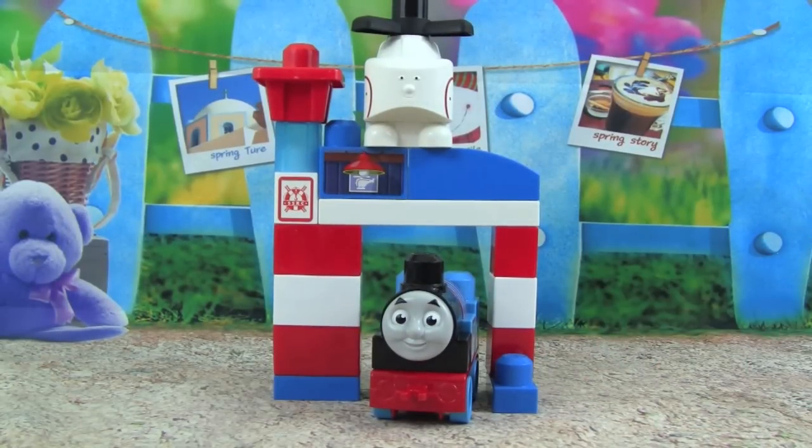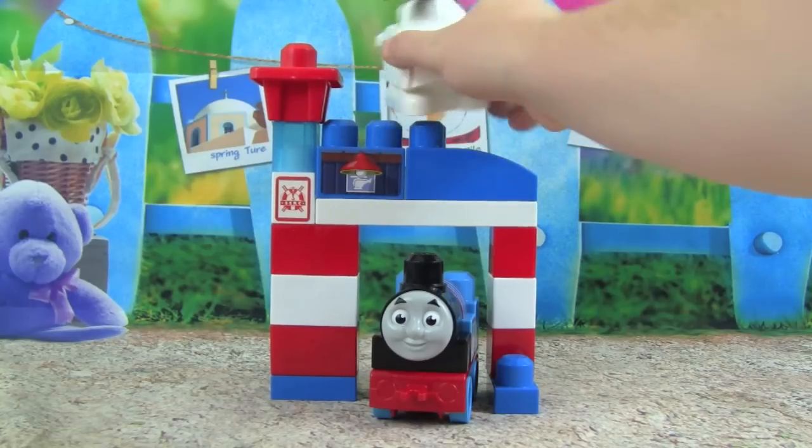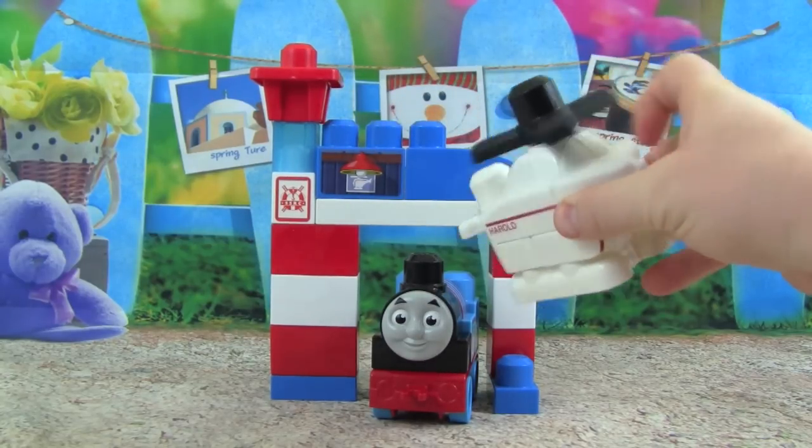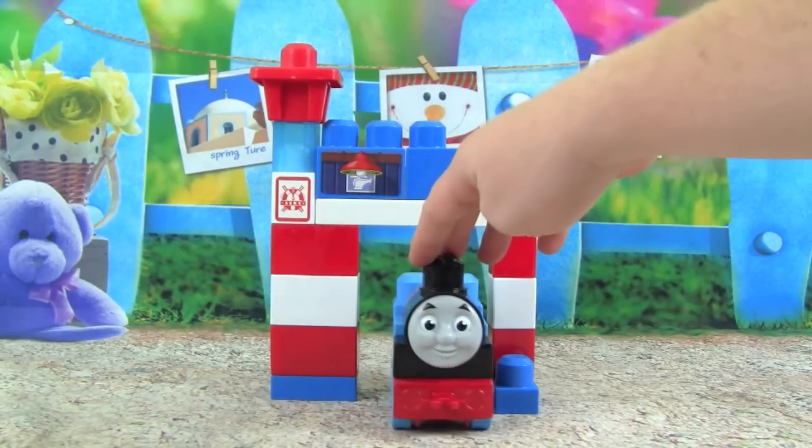Thomas and Harold, we have a search and rescue mission. Blaze from Blaze and the Monster Machines is stuck, and we need to get him back to Axel City. Come on, Harold, let's fly away and go see if we can find Blaze. Come on, Thomas, we may need you to pull Blaze.